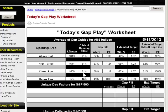Today, we were clearly opening down with big gaps below yesterday's lows. 50-50 win rate, 0.8 profit factor. I'm not going to touch that. That's a pure gamble. It actually shows a slight downward bias. So that's what we had in play today.